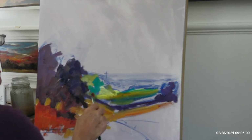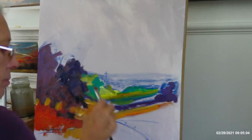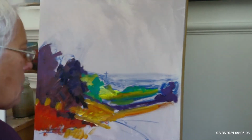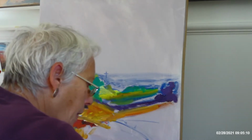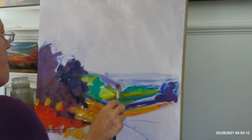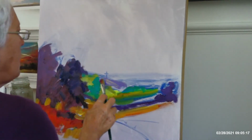With cooler yellows, more towards lemon, and even some turquoise and very pale mauve to create that sense of distance as you look out, in this case out into the far distance towards London, but you can't quite see that from this viewpoint.